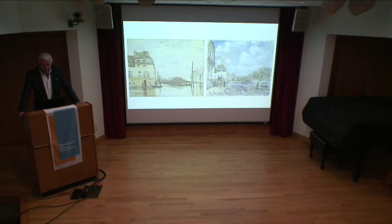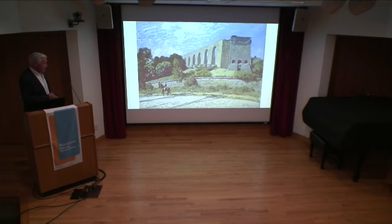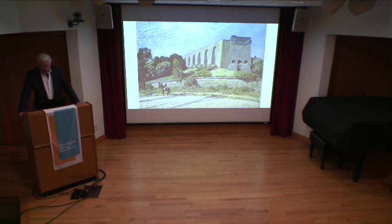These were very popular. His things were not well received, but his floods at Port Marly were regarded as some of his best things. You can actually go see that building even now. I think you can still get a drink in there. It's very nice.